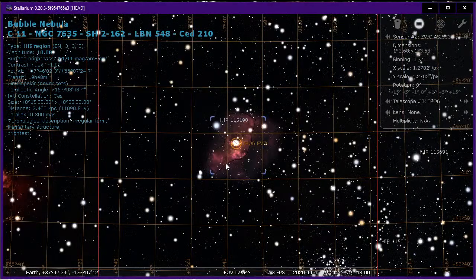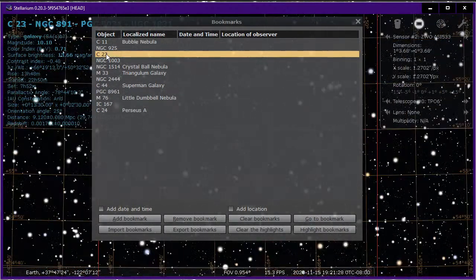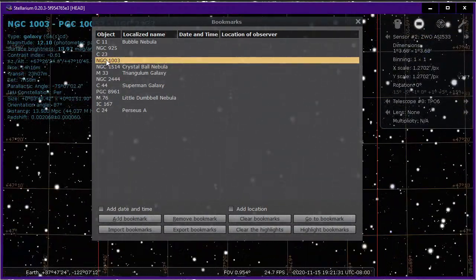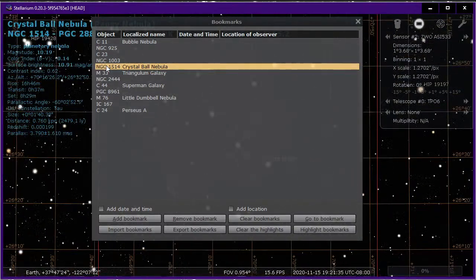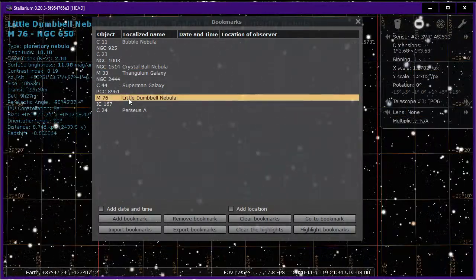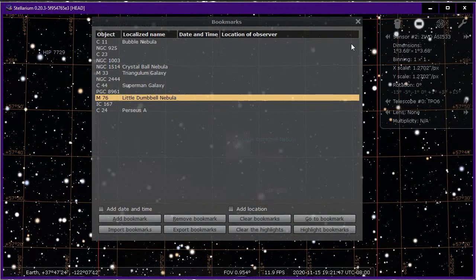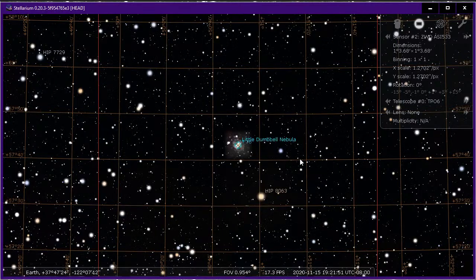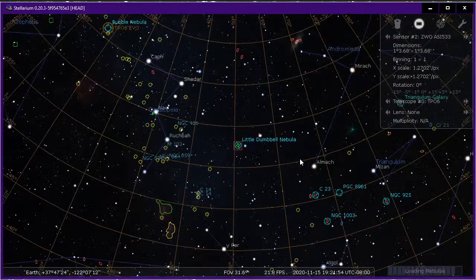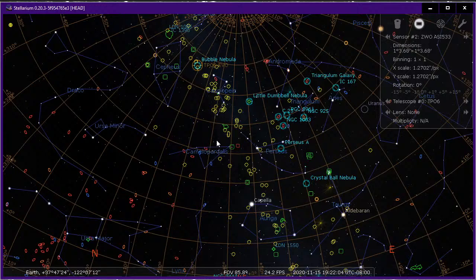Okay, while that's continuing to go, let's bring up our list here. That's a galaxy. I think this is also a galaxy. Ah, the Crystal Ball Nebula. Another galaxy, Little Dumbbell. Let's just highlight them all. Well, I think we'll do Little Dumbbell and Crystal Ball. There's Little Dumbbell. Yeah, so we're up here now. And where is Crystal Ball? I think it was a bit lower. There it is. Yeah, it's way down here.